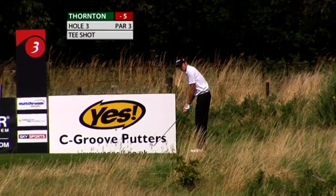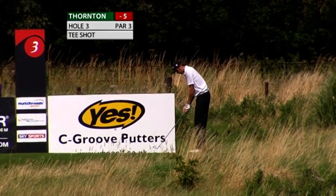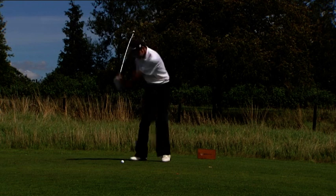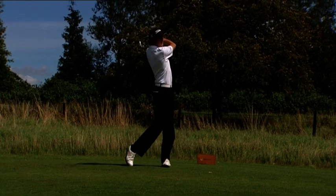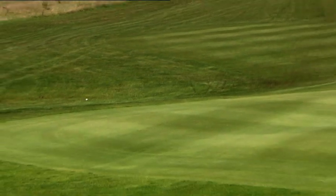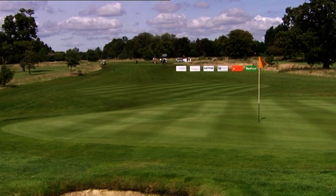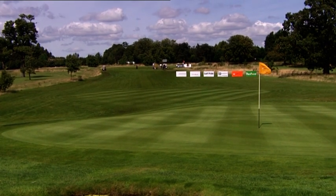Well, let's have a look and see how Simon Thornton copes with it. He looks a good player, this guy. I saw him play last year at the Welsh Open. He was right amongst the leaders, wasn't he, after the first couple of rounds there? Shot, I think, a 64. Absolutely. Just leaked that one off to the right-hand side there. Not too happy with that one.